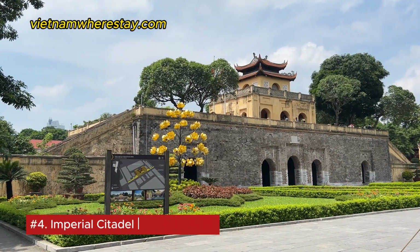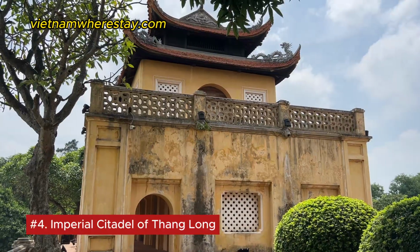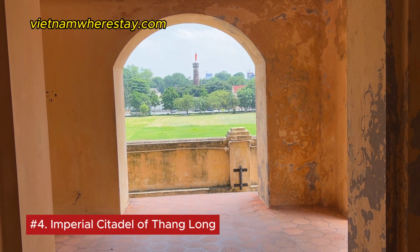Number 4. Imperial Citadel of Thang Long. The Imperial Citadel of Thang Long is located on Hoang Dieu Street, just outside of the Old Quarter. It is, in my opinion, one of the top things to do in Hanoi. You can use a Grab bike to get here.